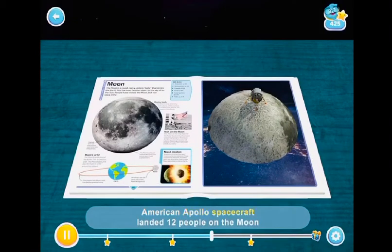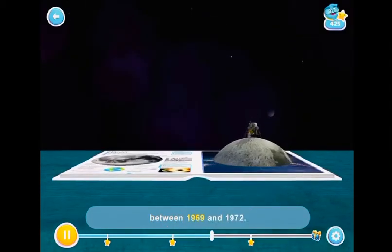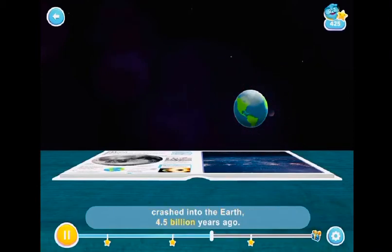American Apollo spacecraft landed 12 people on the moon between 1969 and 1972. Scientists think the moon was created when a small planet, Theia, crashed into the Earth 4.5 billion years ago. As a result, rocks on the moon are similar to rock on Earth.